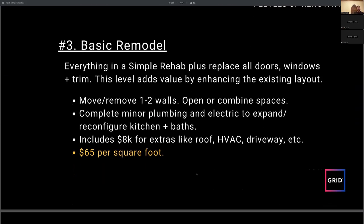Basic remodel. So everything in a simple rehab, plus replace the doors, the windows, the trim. You're adding a level of value by enhancing the existing layout, right? So move / remove 1 to 2 walls, generally in living spaces. So most of the houses in our area were built in the 40s, 50s, and 60s, most 40s and 50s. And back then, the heating systems weren't great, right? They just were enough to heat a room, and it was all about efficiency. Now we have central air and central heating.